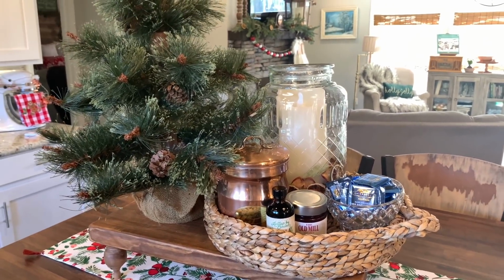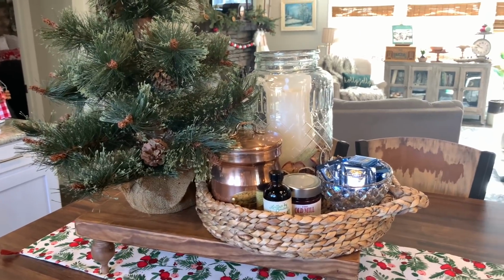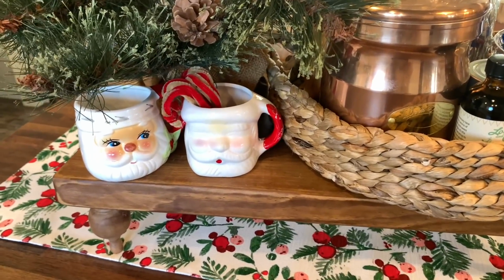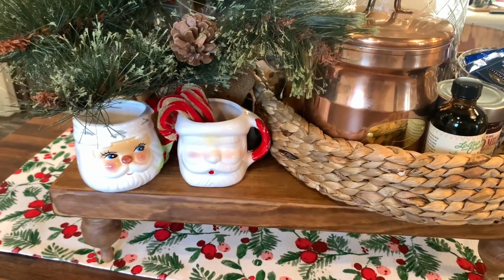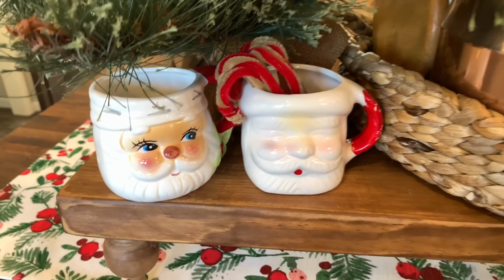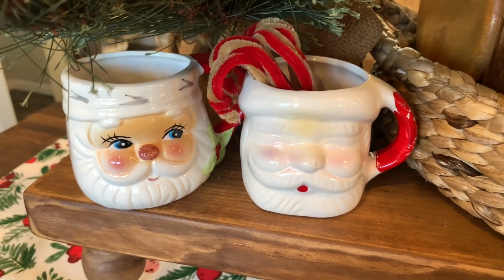So I did that, and then last we got to finish it off with 2 things to go right there, and y'all's mouths are going to drop open because they're so cute. Ta-da! So y'all remember I went to a cute little antique store with Kayla, and this little booth had these 2 little antique Santa mugs, and I've never been able to find them before, and I loved them. So I wanted them displayed where I could see them every day, and this was the perfect little spot.